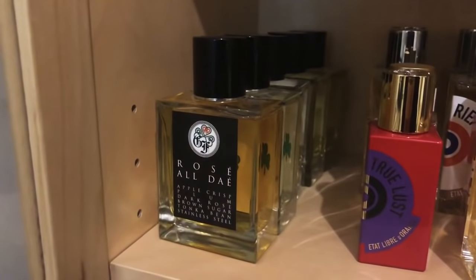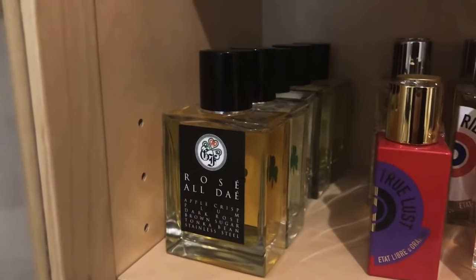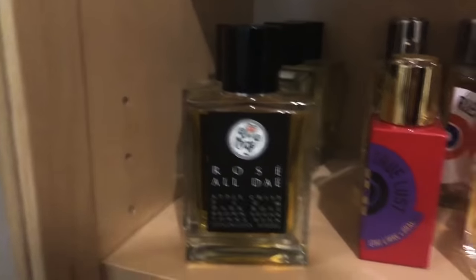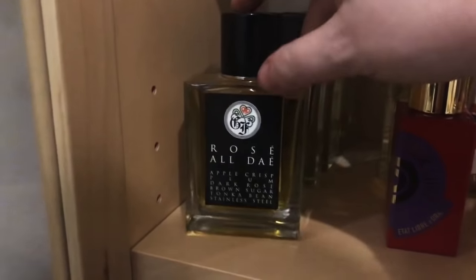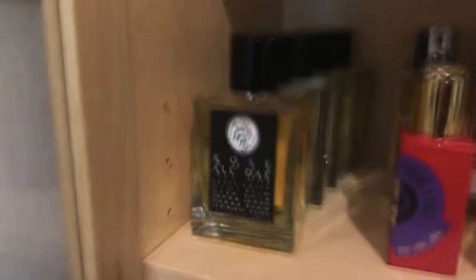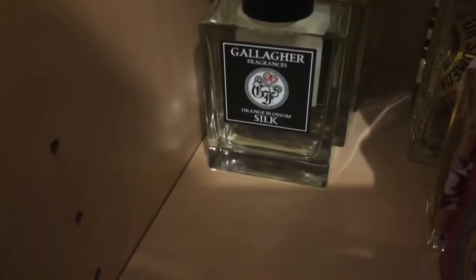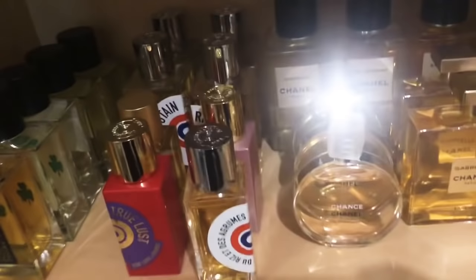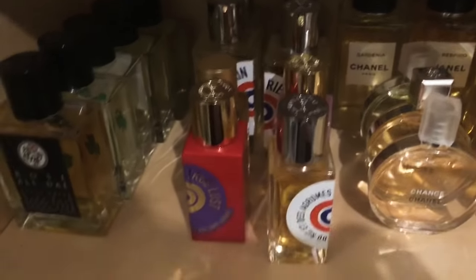These are my Gallagher fragrances. I don't have too many, I only have five. Rosé All Day is still one of my best. I really love that one. I also have Pineapple, then a few of the Silks. I have Orange Blossom Silk, Mandarin Silk, and Jasmine Silk. They are really good. Over here I have my Etat Libre d'Orange fragrances.